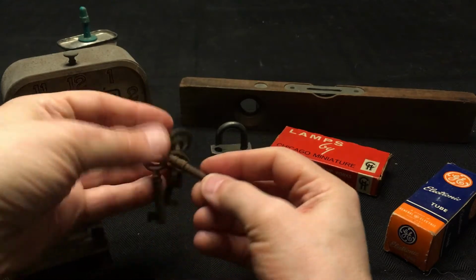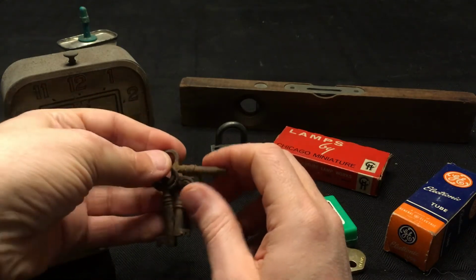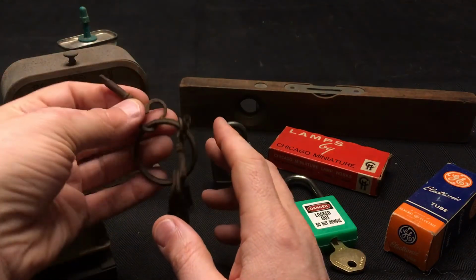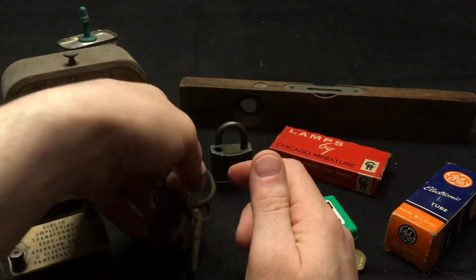The one that is most interesting to me is this one, which kind of has a square head. Obviously, I guess that's kind of like the key equivalent of a square screwdriver. But yeah, so that's kind of cool. No idea what I'd ever use those for or even why I grabbed them, but it's kind of nifty that I did.